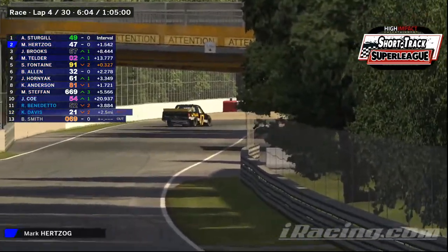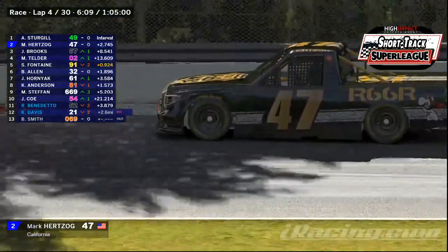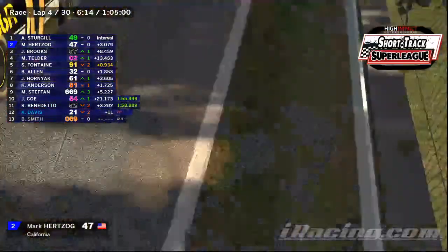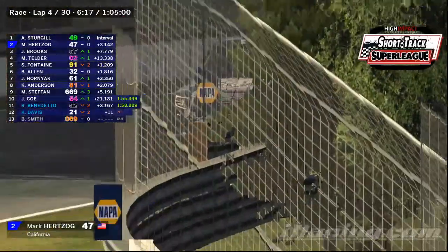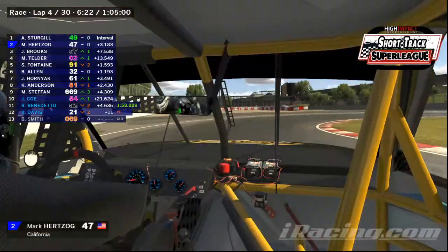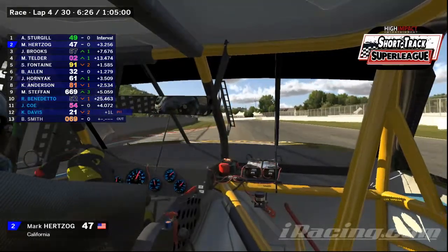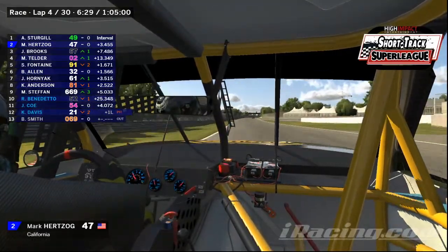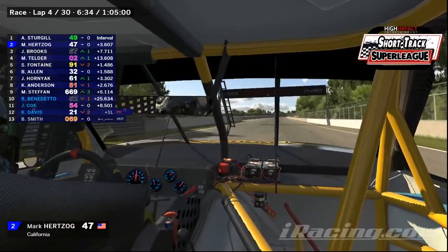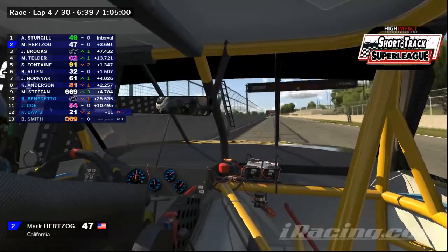So let's take another look here at Sturgill and Herzog. There is Mark Herzog in the 47 car. They're on their way to that hairpin turn. Let's go right along with him once more. Sharp turn, as you can tell by the hand movement, and it's on the gas, and you can tell that he is having major problems getting the power down. The rear wheel's spinning around. He has to correct and make sure that that nose stays headed in the right direction.